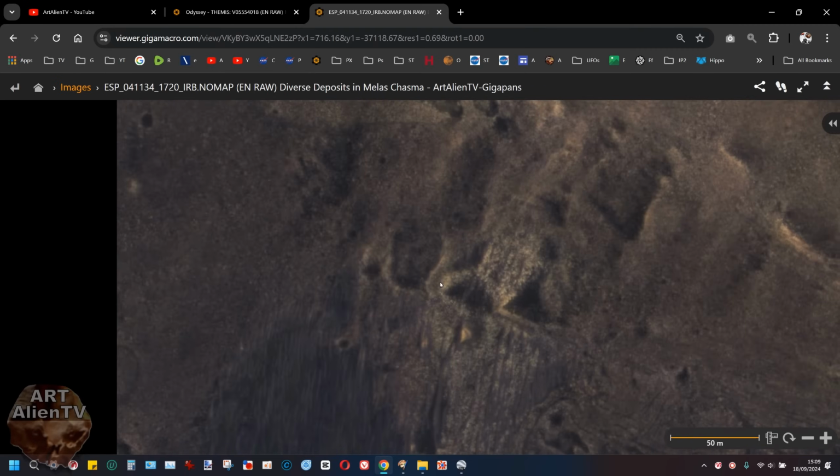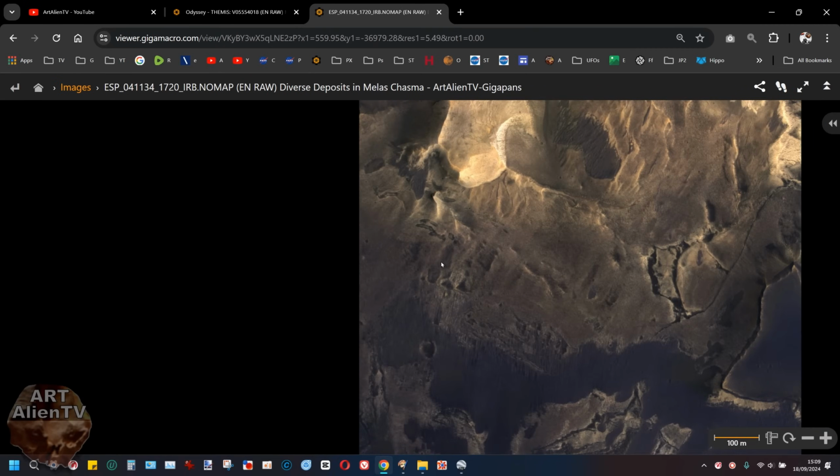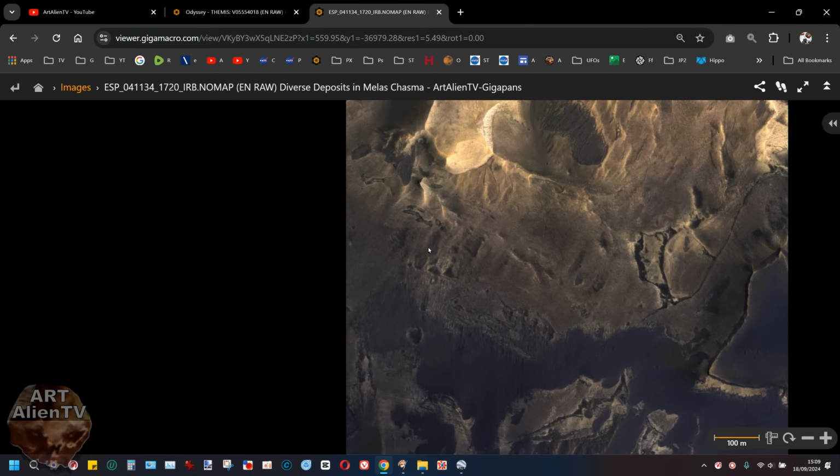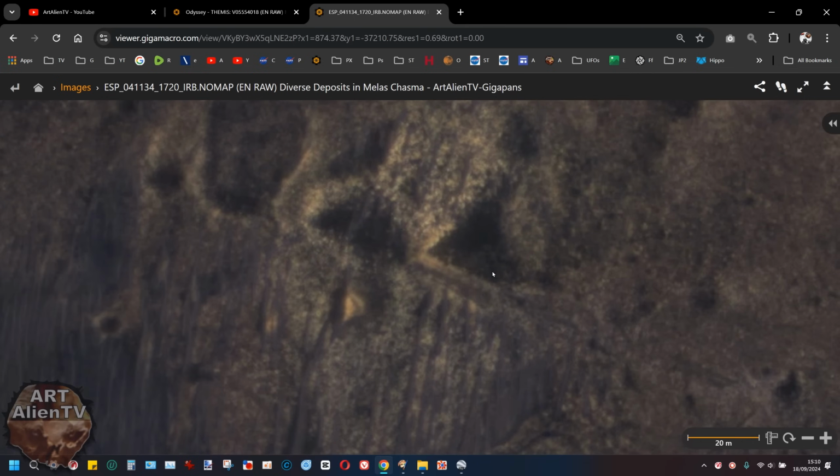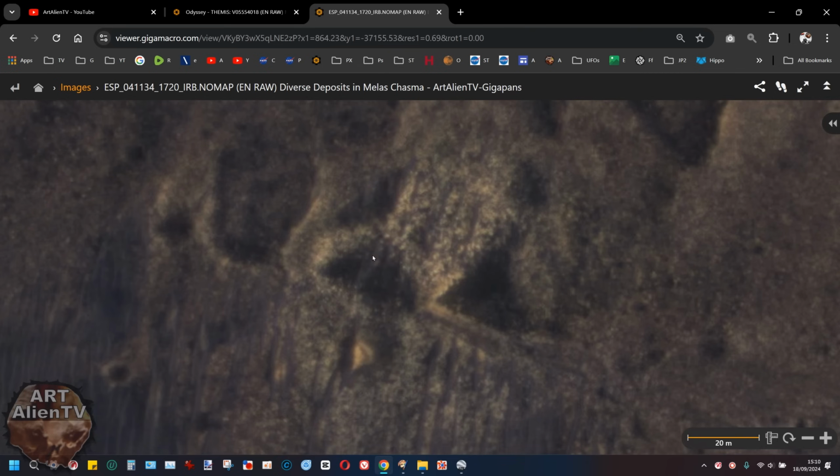What you have to bear in mind is this stuff is probably very, very ancient, and it's filled in with sand. So it's backfilled in, and a lot of this stuff would have been much more prominent before that happened. So you've got to look for symmetrical and geometric shapes in the ground, like we have here, triangles and other shapes. And you've got to imagine them without all the sand that's filled them in.